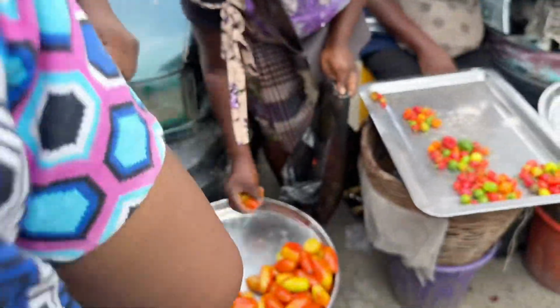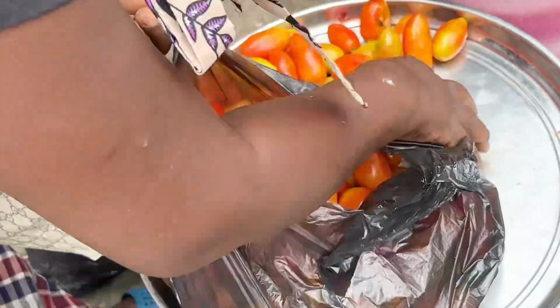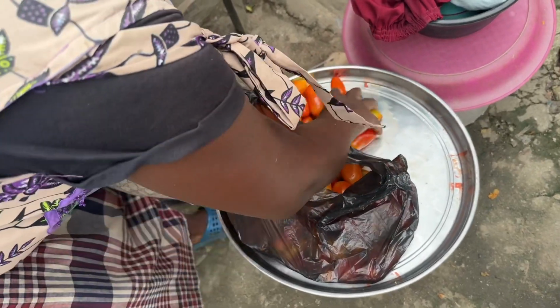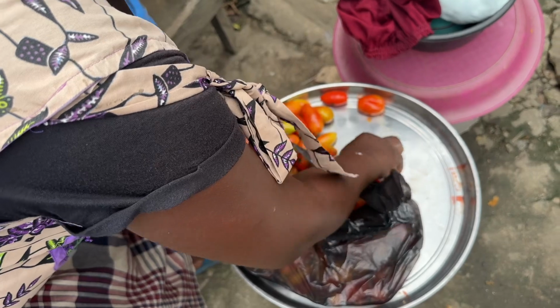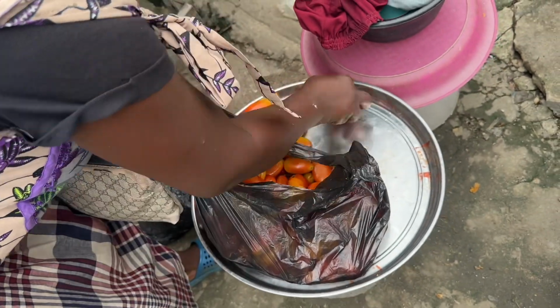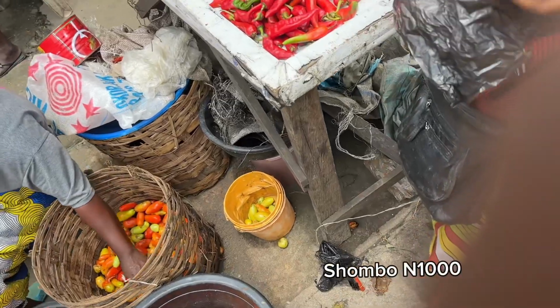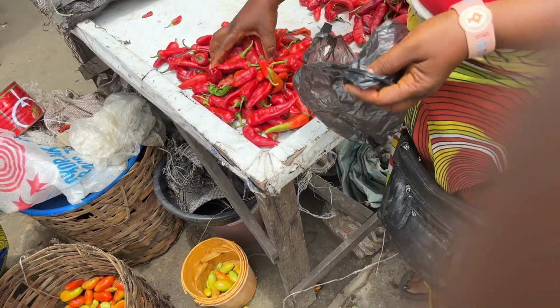The reason is that a lot of the trucks and the trailers come to deposit their goods here first before the other markets around Port Harcourt. The traders come to this market to buy and then resell. That's usually why things are a lot more expensive. So this market kind of determines the base price for a lot of these things.